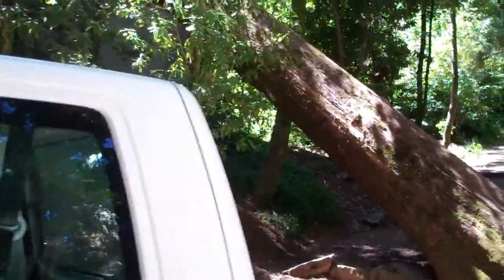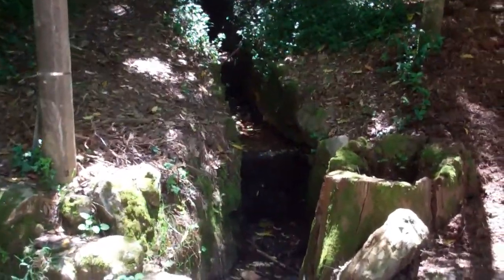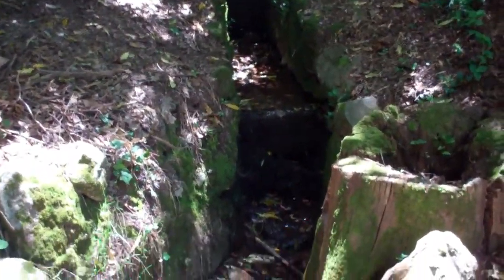There's no water here at the moment, but this is right below the gardens. And so I assume that there's a valve or something there. That's interesting. A tree fell over and they just left it there. Oh, here comes the natural supply of water.